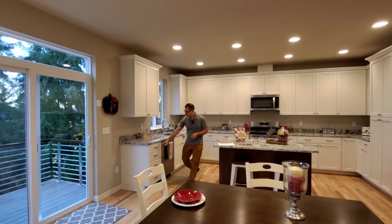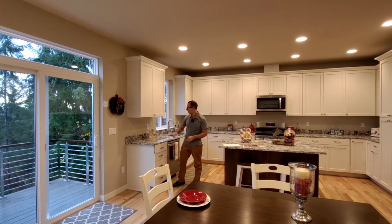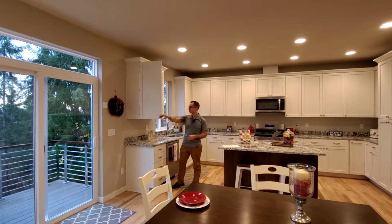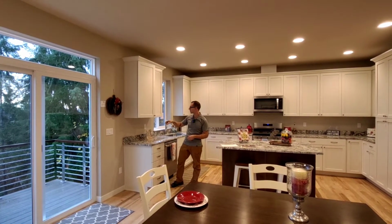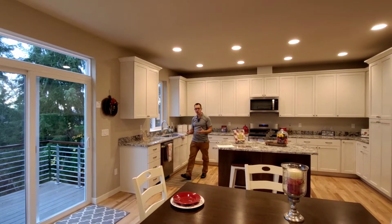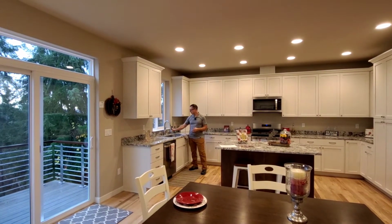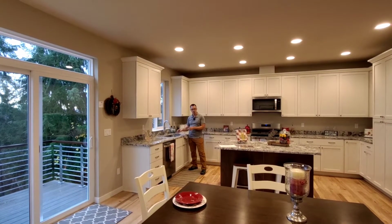We have full extension, soft close drawers. And then we also have soft close hinges for the doors. If you take a look, you'll see that we also have cabinet hardware on all of the cabinetry that's operable. We have a pull-out faucet here, and then we have a food disposal under the sink.